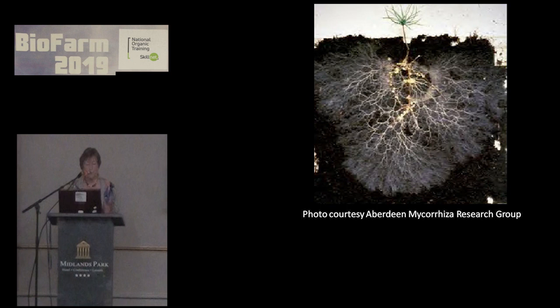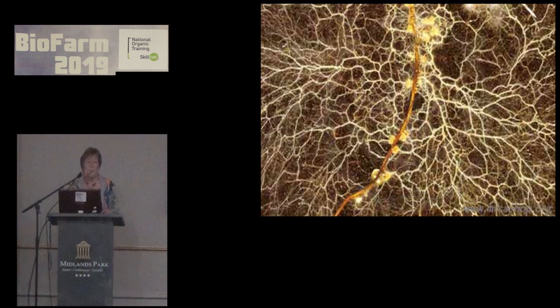You can see the root is just running down there through the center, and all the white cobwebby stuff that you see around it is fungal mycelium. So just imagine that root without the fungal mycelium there. That's what roots look like when you use synthetic fertilizers, because you wipe those fungi out, those beneficial fungi.